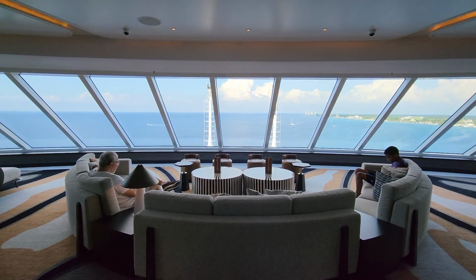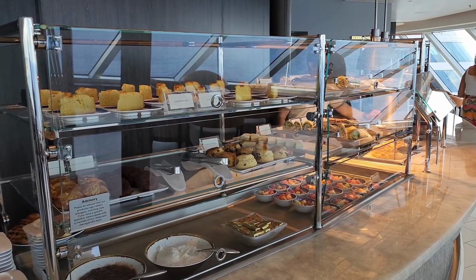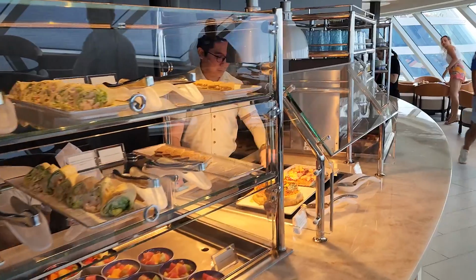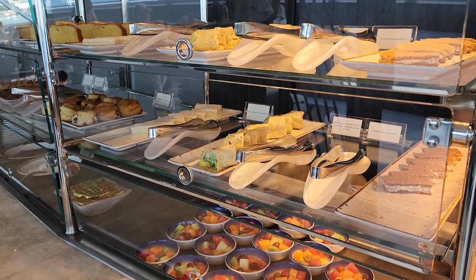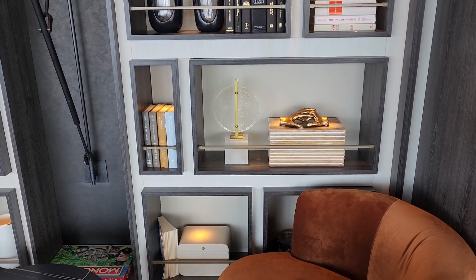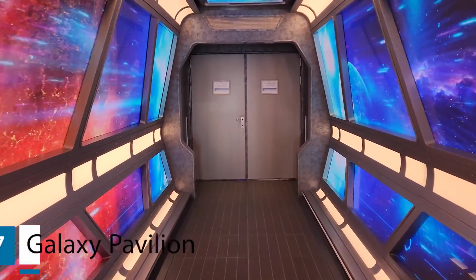In addition to those views, they also serve up food, both sweet and savory eats. On our sailing, it was usually between 3 and 5, so think late afternoon snacks, and had some pretty good stuff up here. My one complaint about this area is that the books that you might have noticed in a few of these shots, they were real, but they were like glued together as props. However, you can borrow books digitally for free from the onboard library. On the other side of this particularly well-insulated wall is the Galaxy Pavilion, and it's active in here, but I never heard it from that lounge, which was interesting.